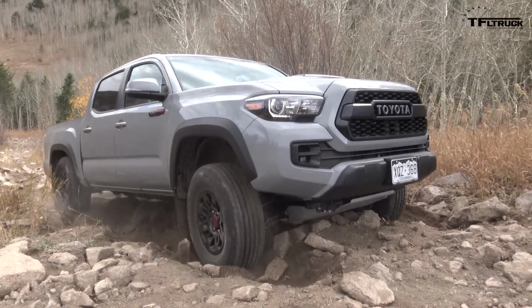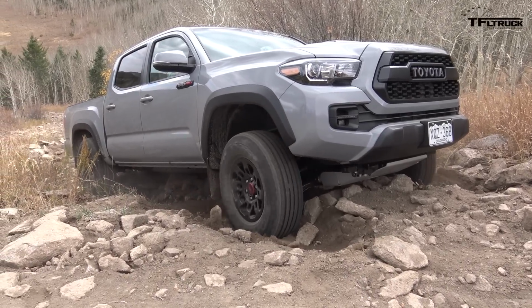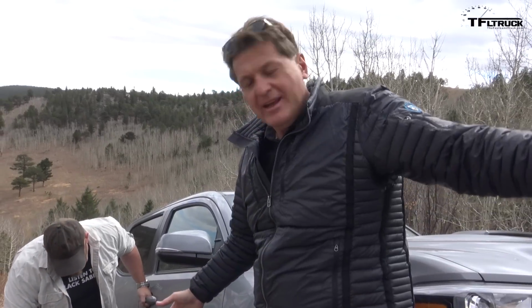Come on. I think that's it, Nathan. I don't want to break this truck. Well, let's lock it here, park it here, put the e-brake on. Yeah, let's go look and see what's going on. We are so close to getting up over this ledge.